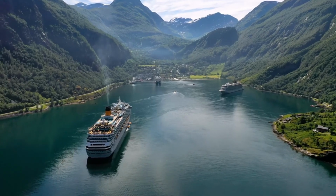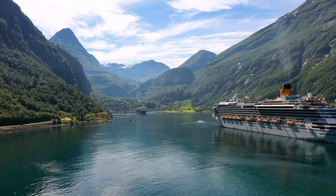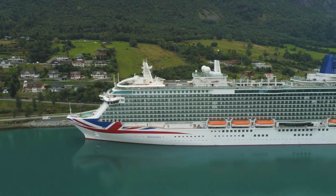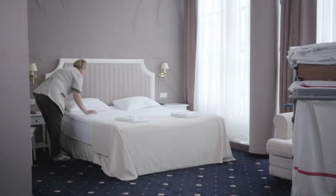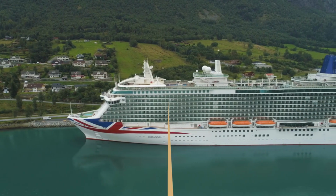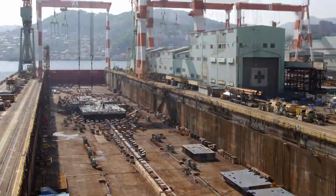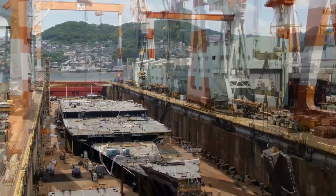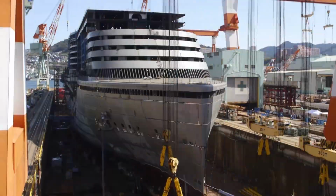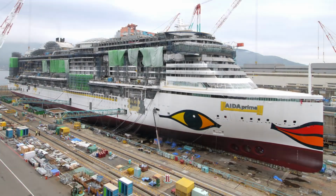Cruise liners, often described as floating cities, are marvels of modern engineering and design. These massive vessels not only transport thousands of passengers, but also offer luxury accommodations, entertainment, and advanced technology. The process of building a cruise liner is a testament to human ingenuity, requiring precision, collaboration, and innovation. Let's delve into the fascinating journey of how these ocean giants are brought to life.